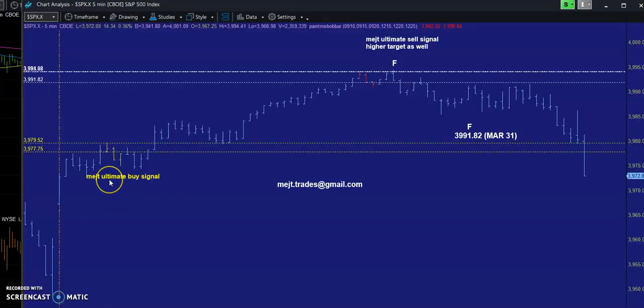Early on, MEJT gave an ultimate buy signal and we went up. It then gave an ultimate sell signal. It did have a target to print over this line. That's resistance. That printed. We then dropped. MEJT says it won't stick. Target's 3991.82. Most likely to print tomorrow. Just remember, when you're this close to an all-time high, that's when these things have a greater tendency to fail to print in their preferred time frame. Doesn't mean this won't, just means it's less accurate than if you weren't near an all-time high.